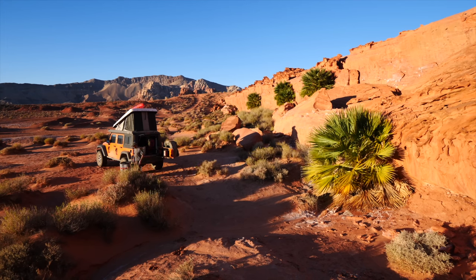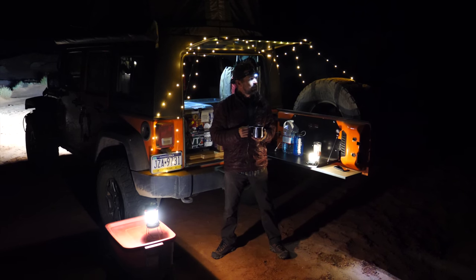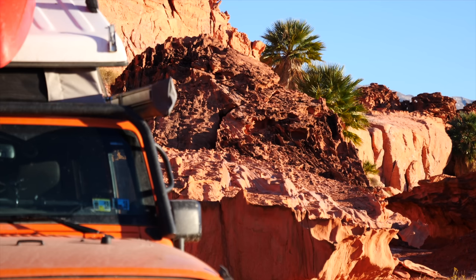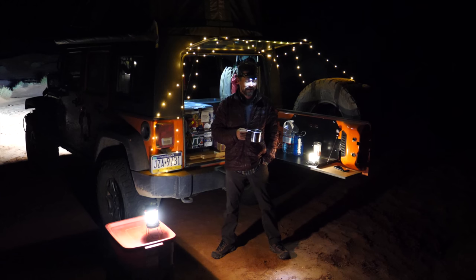Why, yes, I did drape fairy lights over my tailgate. I guess it kind of looks cool. A friend told me about this place. I googled it. I saw that there was red rock, palm trees. So I plotted a route. What I did not know was how demanding that route would be. That was a pretty intense four-wheel drive road. I got through it okay, but it was definitely technical due to the erosion and a lot of off-camber sections.